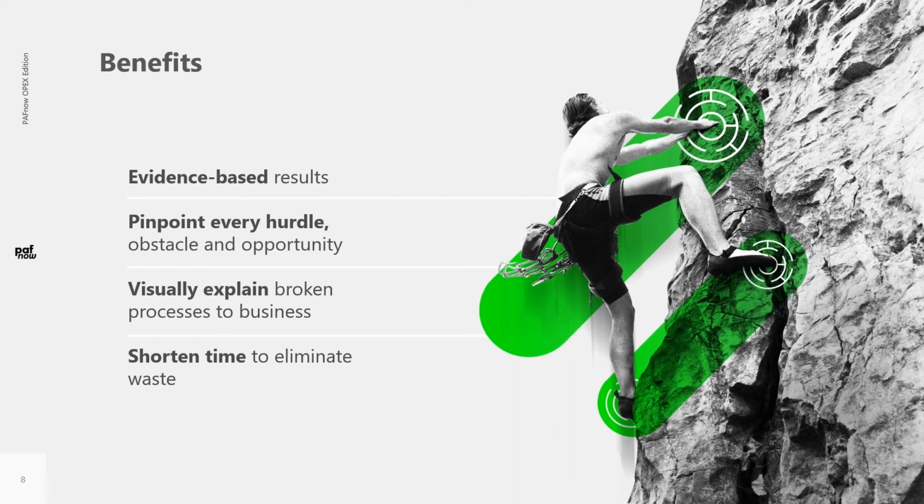Compared to what we all did in the old days, I remember projects where it took us 2 months to analyze a process and 6 months to implement it, to improve it or to automate it. It was kind of a real project. And this 8-9 month period could be reduced down to a week. That's what's so powerful with the data-driven process mining approach for operational excellence. It really helps you to shorten the time and to eliminate waste.